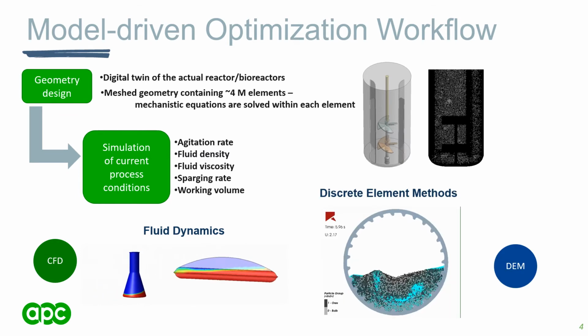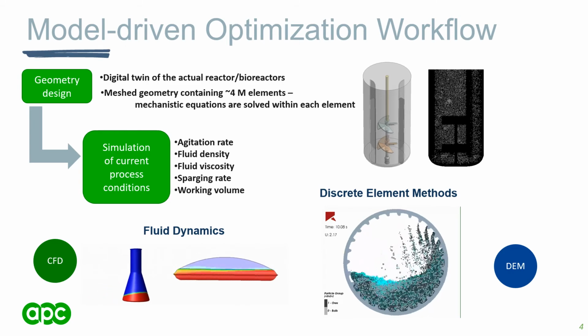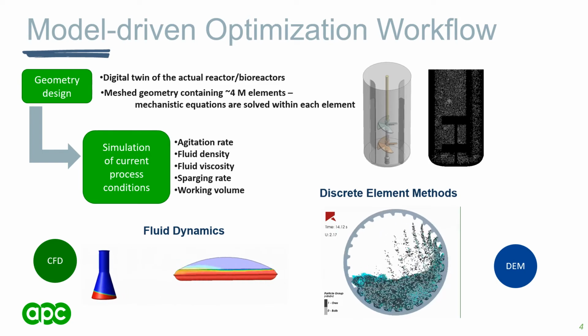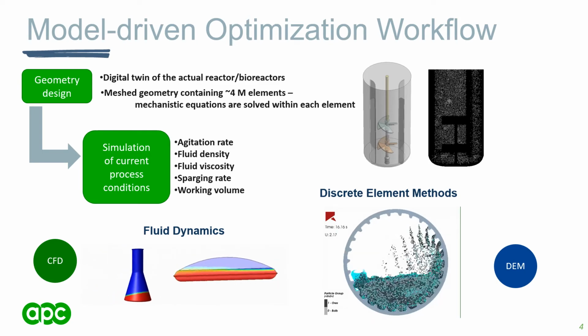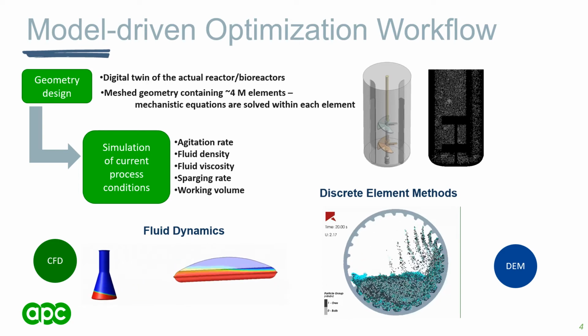Then we couple the fluid simulations with Discrete Element Method to simulate the particle movement in the system. Here, for example, you have a representation where we see the movement of the equipment, the particles, and the fluid.